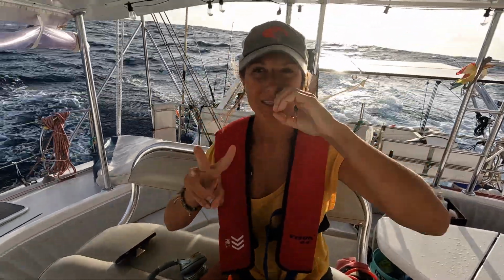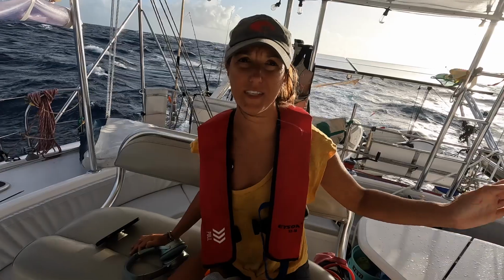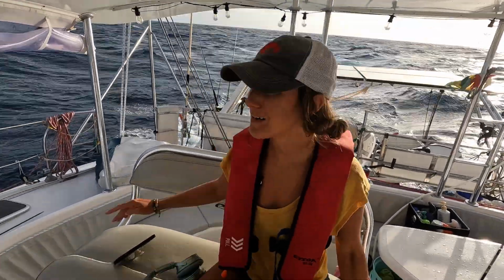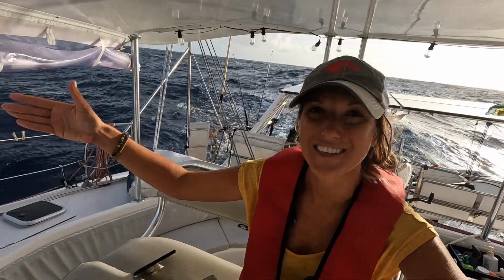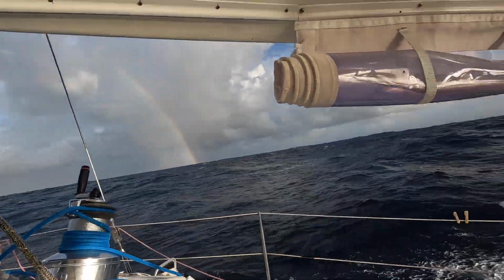Good morning. Day 20 at sea. And we have the worst conditions that we've had the entire trek. Right now we have sustained 30 to 35 knots of wind. We have 15-foot seas. I've seen upwards of 20-foot seas. And there's storms all around, but there's a rainbow right here, which is gorgeous. Good sign. Good omen.